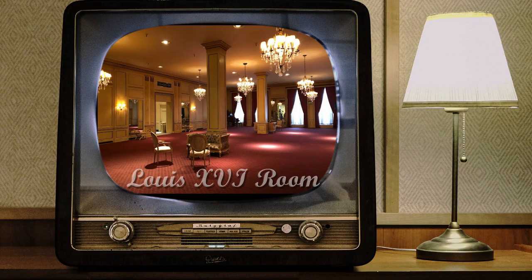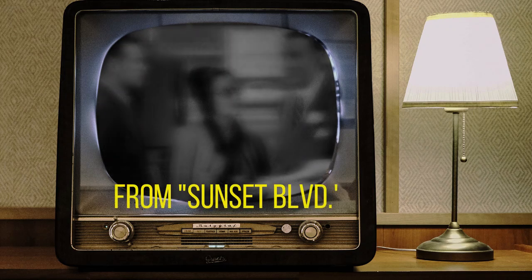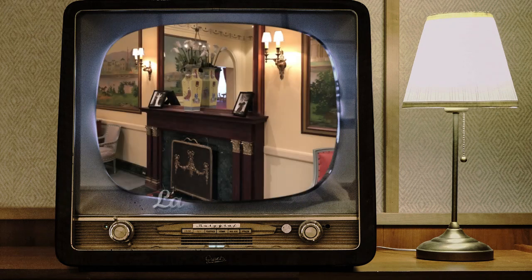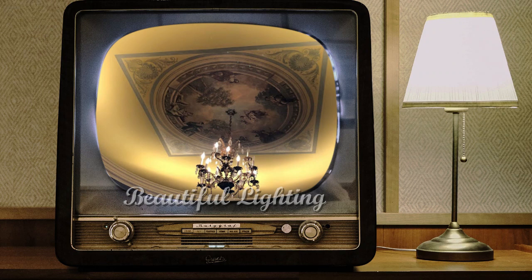The Louis XVI room, designed by Eleanor Lemaire. This scene filmed at Bullocks Wilshire in the men's department. If the lady's buying, always go for the camel hair. Le Directoire. You'll recognize this from the photo shoot with Jean Harlow. She was standing right in front of it. Beautiful lighting was everywhere. Always remember to look up.